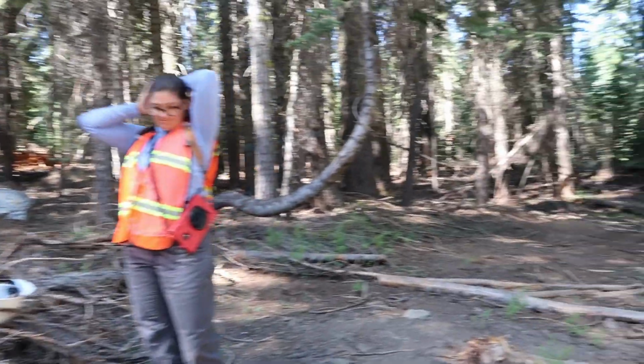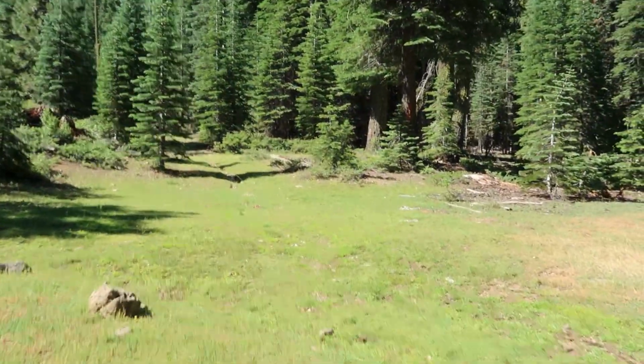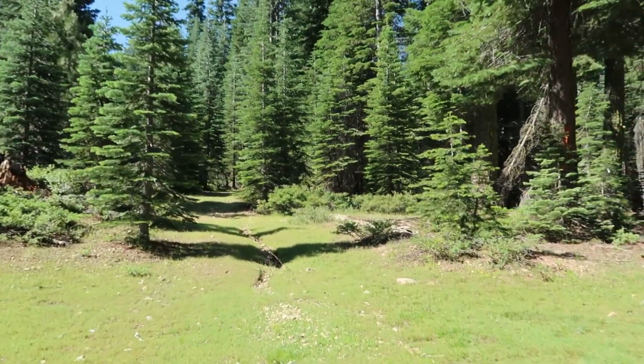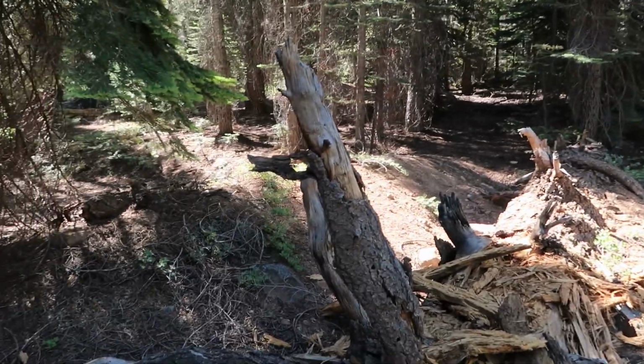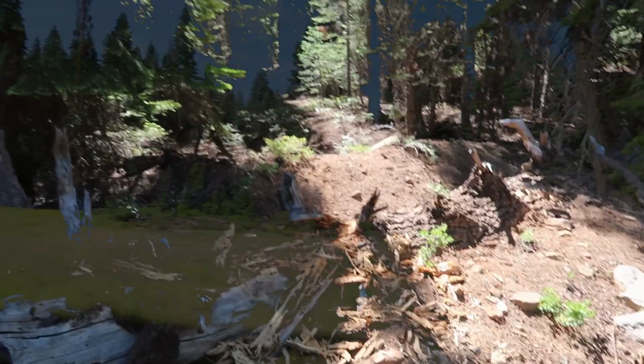And then you come up here, and this is where we're going. This is a relatively untouched road. Went back to nature pretty good. This is a perfect example of an earthen log water bar. An earthen log water bar.